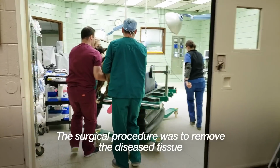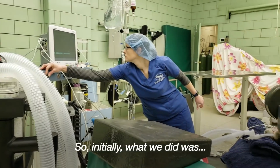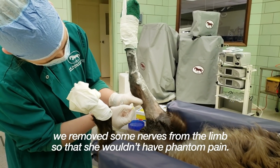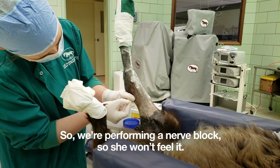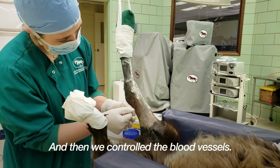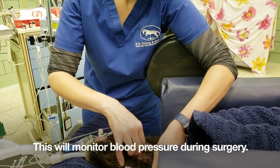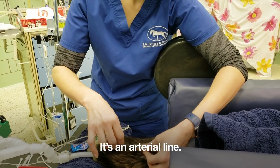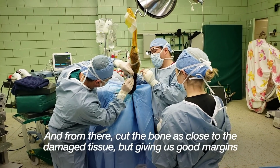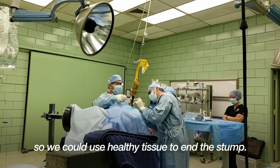The surgical procedure was to remove the diseased tissue, which included amputating the leg. So initially what we did was we removed some nerves from the limbs so that she wouldn't have phantom pain. So we're performing a nerve block so she won't feel it even though she's under anesthesia. It provides more pain relief. And then we controlled the blood vessels. This will monitor blood pressure during surgery. It's an arterial line. And from there, cut the bone as close to the damaged tissue, but giving us good margin so we could use healthy tissue to end the stump.